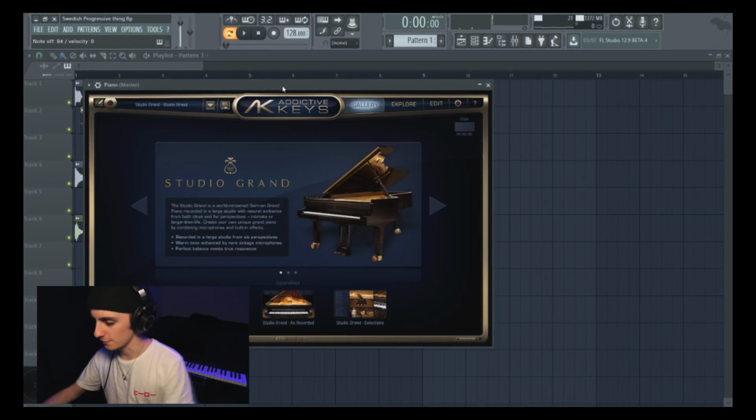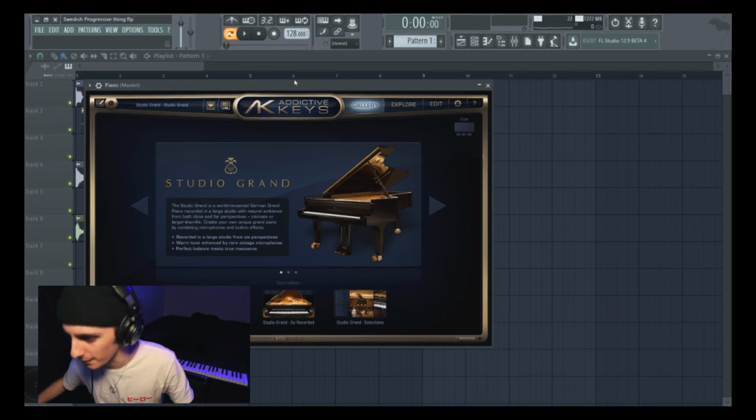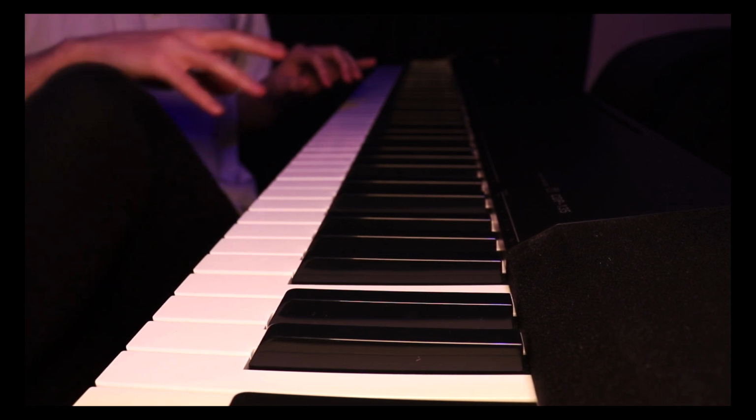I don't have enough keys on this tiny keyboard. I have another piano back here. I was gonna film it normally, but I'll probably just go back and forth. Alright, so now we are on the big boy piano.